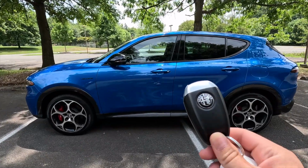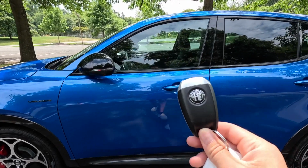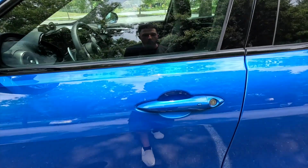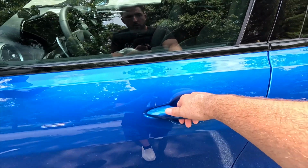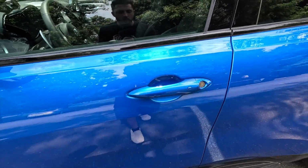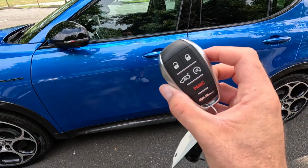But with that stuff out of the way, let's move into the interior. Moving on into the interior, as mentioned earlier, you get keyless access as standard, so all you have to do is have your key fob in your pocket, walk up to the vehicle, put your hand behind the door handle, and it will unlock. You can also lock it if you press that button right there, and it will lock back up. This is what the key fob looks like.